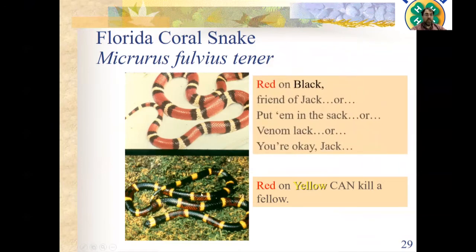This is your coral snake, this guy down below. And there's a phrase, red on black, friend of Jack, which is this guy. This is a friendly guy. This is your milk snake or scarlet king snake. And then red on yellow, kill a fellow. This guy can kill, however, it hasn't happened often. I think there's been like 10 or 15 deaths in the last 50 years from a coral snake. So not very likely. But if you see this guy, just leave them alone. They're very non-aggressive. They're one of the smallest venomous snakes out there.